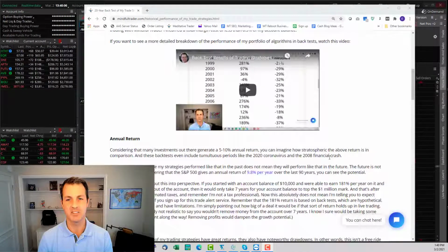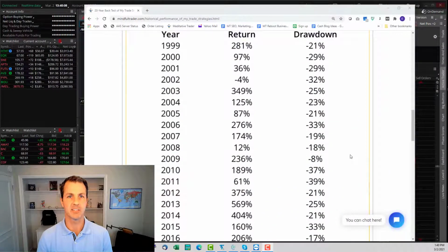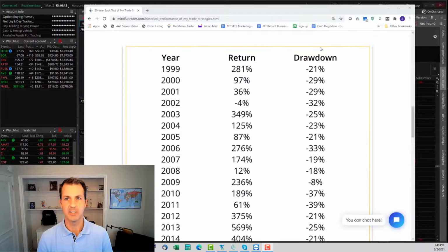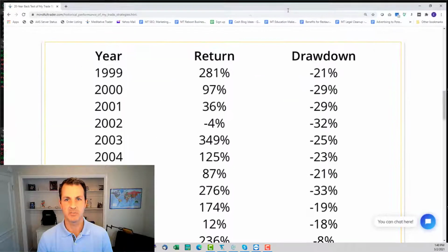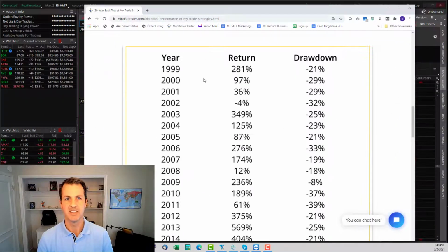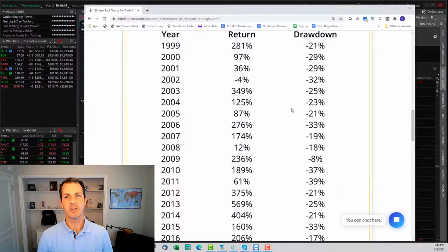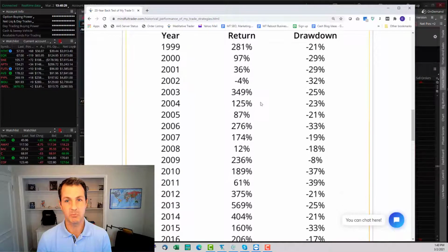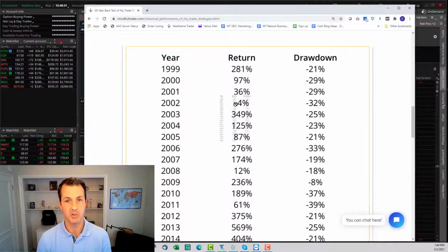So let's get down to the year by year breakdown. I think that's helpful. It's lower on the same page here, and this shows how it looked every year. I want to point out a few things. For one, there is a lot of variance in the results. Yes, overall, it looks pretty chunky, but there are some years where it didn't do so well. So here's one right here, 2002.